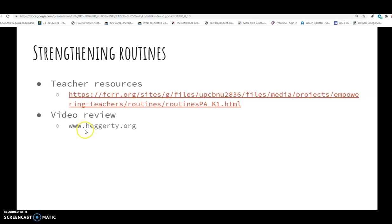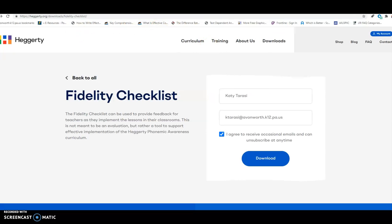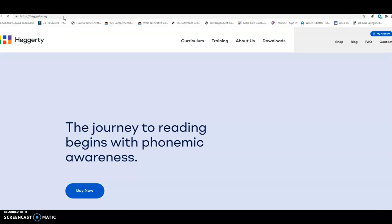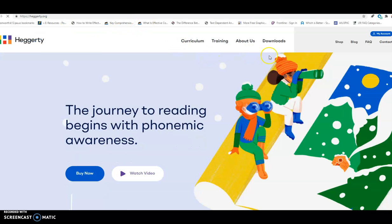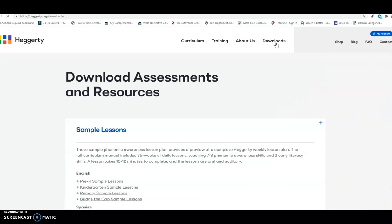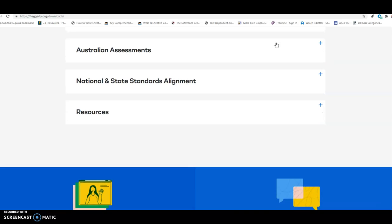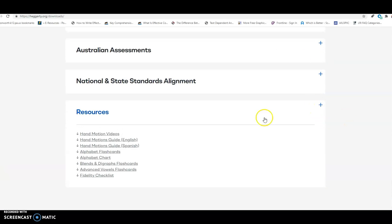The other one I wanted to go to is the Heggerty website. So if I head to heggerty.org, I don't want to buy anything. I don't want to buy any of the trainings, but I'm going to go to downloads. We don't need any of the sample lessons, but there's some really good resources down here, particularly hand motion videos.